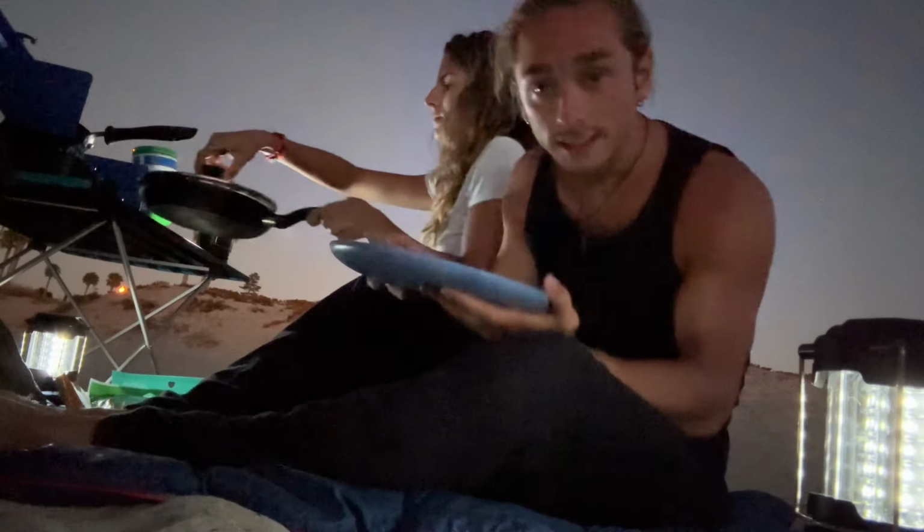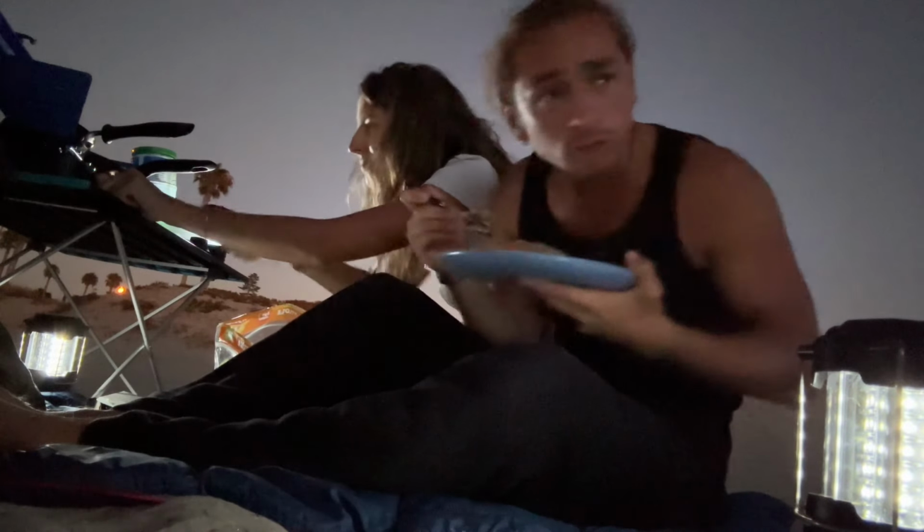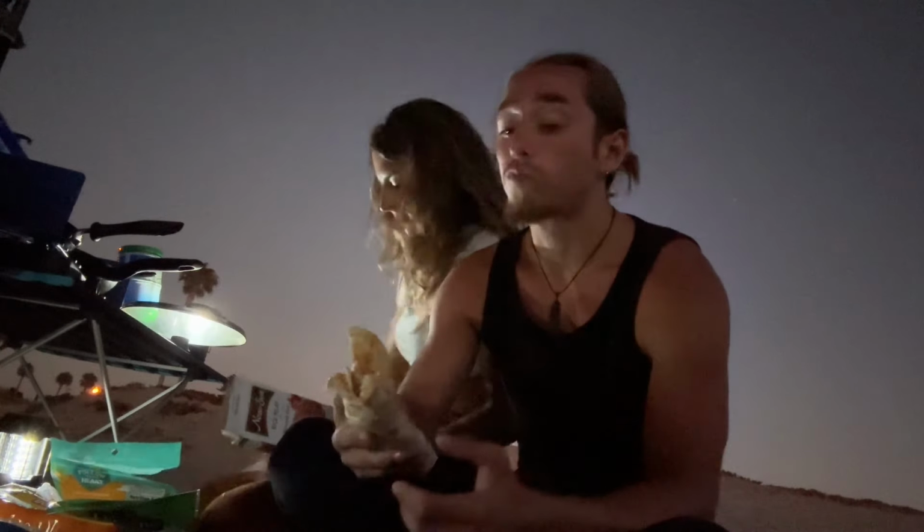We got steak quesadillas for dinner. Hot. This is great. We got steak quesadillas on the beach in San Diego.